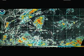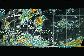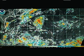Looking at an infrared satellite shot of the Western Basin, here's 98L slowly trying to get its act together. This is 97L, stretched out, not very well organized, some convective activity over the Bahamas, creating a little bit of a nuisance there. And then we've got this big cold front that's come off, bringing chilly autumn weather to much of the eastern two-thirds of the U.S. This should sweep 97L out to sea with all of this frontal action.